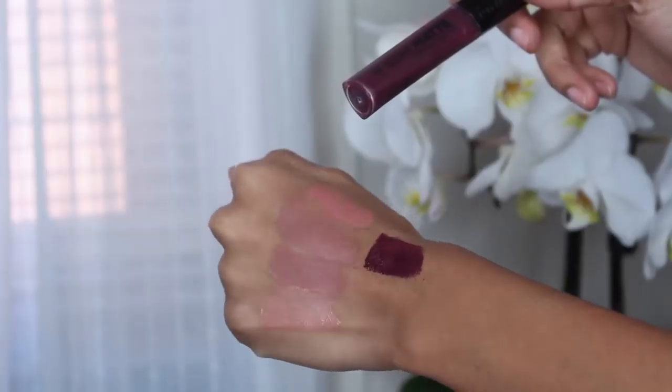Oh no, never mind. Wow. All right, never mind. The actual shade is Mocha. And then the plum shade is called Midnight, which is a beautiful dark plum purple color. Not plum, you know what I mean.